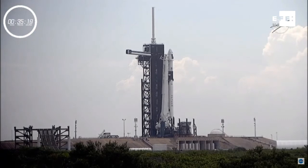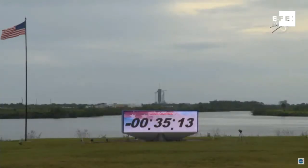Absolutely, and we're just now about 20 seconds from when we expect propellant loading to start. Again, that's fueling of the rocket. All right, we're getting close. We should hear that call out any second now on the nets. So let's listen in.